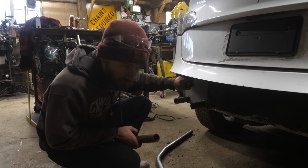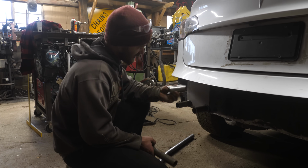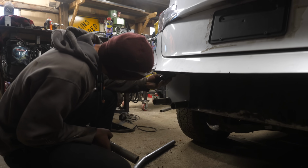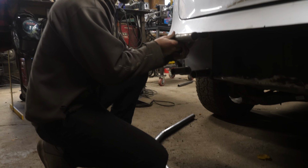My excessively beautiful bumper mounts that are no longer visible are back there, and this is the piece that's going to connect between that and the bumper beam, which will go something like there.